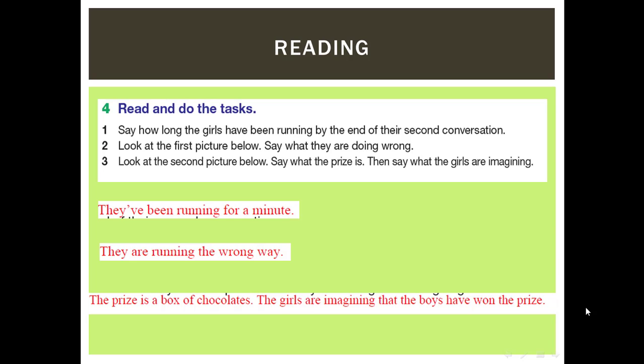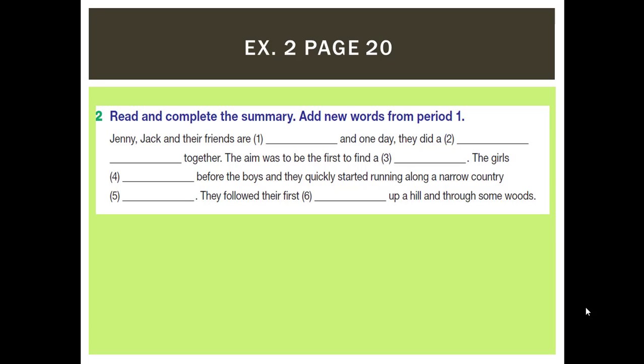Number 3. What is the prize and what the girls are imagining? The prize is a box of chocolate. The girls are imagining that the boys have won the prize. Now, let's move to page number 20, exercise number 2. This exercise is a summary for the story. Stop the video and try to fill in the spaces.